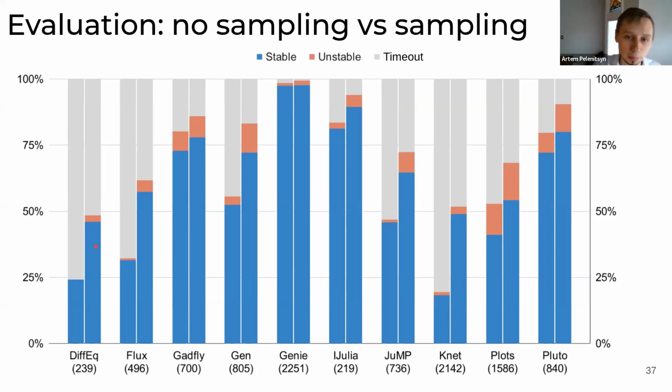Actually, only the meaning of the stable portion, the blue portion of the bar, changes. The red portion of the bar is unstable, meaning we found a counterexample either by enumerating, as we did in the base approach, or by sampling from our database. So that's still good. This stable bar is a bit different, as I said. In this case, stable means that we may have hit Any during the enumeration, and we sampled and didn't find any counterexample. That means we decide that the method is stable.